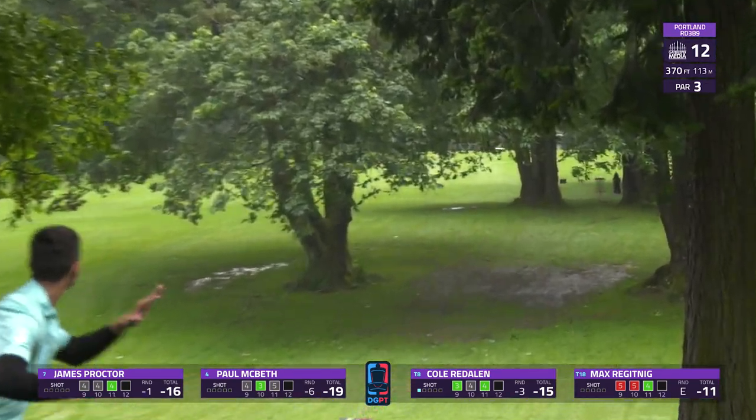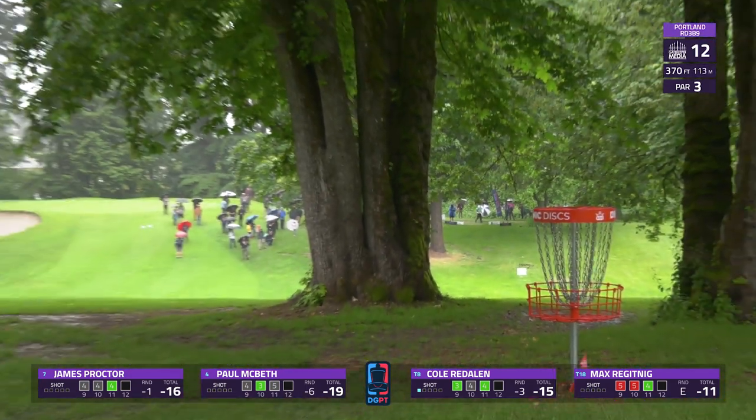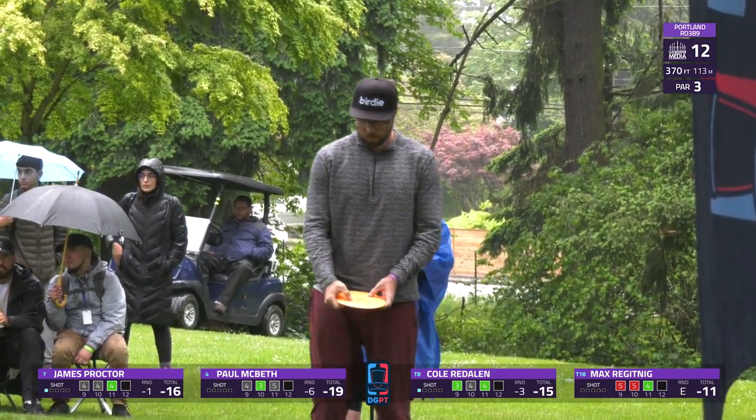Rain's picked up a bit as well, too. Well, it's been consistently wet today. Now the downpour is a little bit heavier, and so making things even trickier.